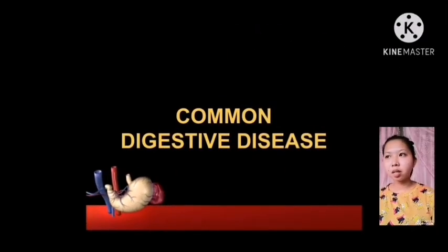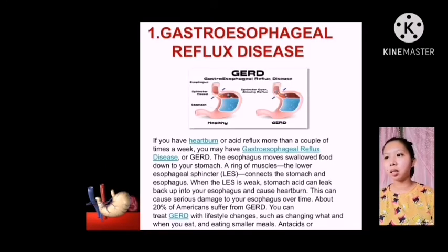Common diseases of the digestive system. First, gastroesophageal reflux disease. If you have heartburn or acid reflux more than a couple of times a week, you may have gastroesophageal reflux disease, or what we call GERD.